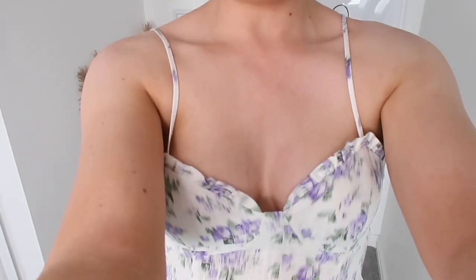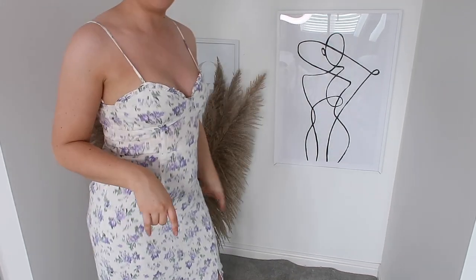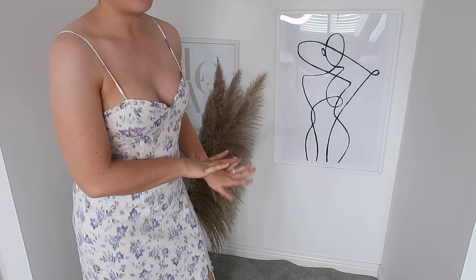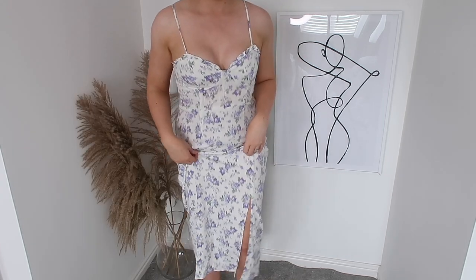I mean, there's slight differences in the style, but oh, by the way, ignore the weird carpet situation we've got going here. We had to pull up the carpet and it's not yet been put down properly, so yeah, ignore that.